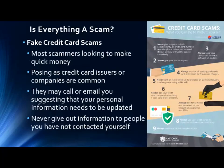Fake credit card scams are very popular as well. There are many scammers out there trying to make a quick buck. Many will pose as credit card issuers, suggesting that your personal information needs to be updated to gain access to your assets. Never give out personal information over the phone or in an email to people you do not know or who have not called yourself.